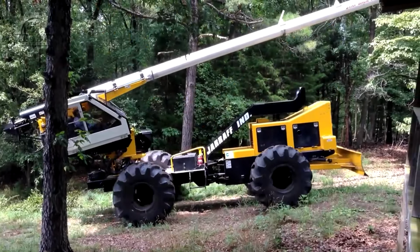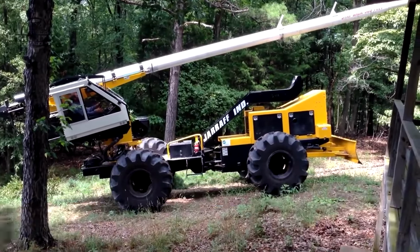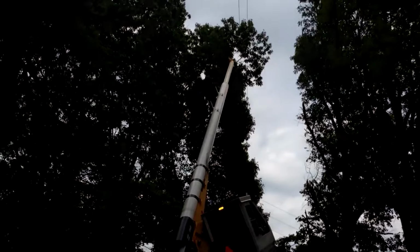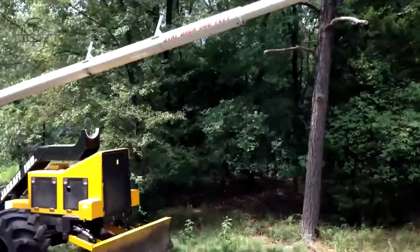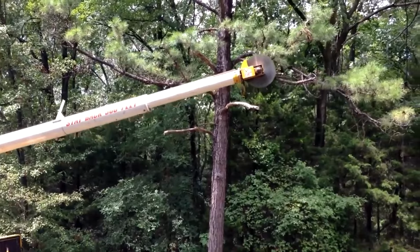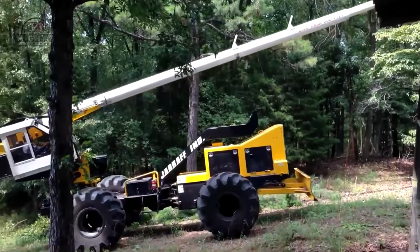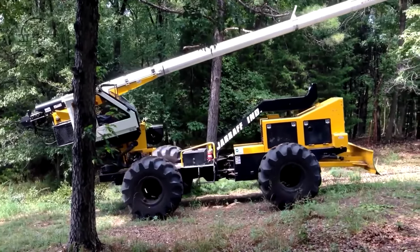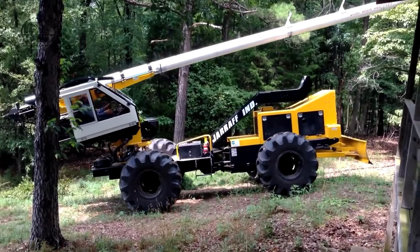Last, but certainly not least, we have the Giraffe Industries Mini and 4-Wheel Drive, a true game changer in vegetation management. This compact and agile machine is specifically designed for tree trimming and removal in tight spaces. With its extendable boom and cutting head, the Mini and 4-Wheel Drive can reach high branches and efficiently clear vegetation without causing damage to surrounding areas. It's a real powerhouse in the forestry industry, ensuring safety and efficiency while preserving the environment.